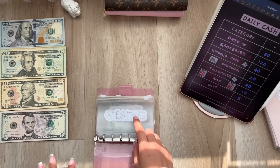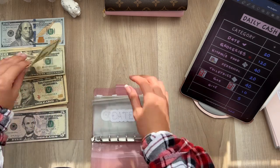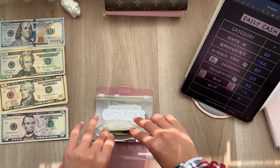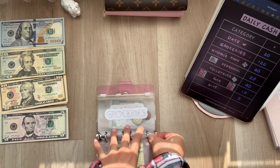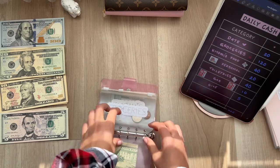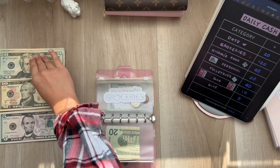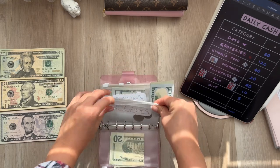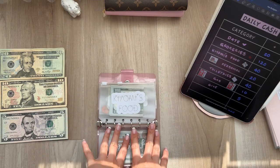Okay, so in our daily cash, I'm starting off with date, and date is getting $20 this week. And usually date is empty by the time I do my cash stuffing, because we're always looking to try new things, drinks, or just food. Most of the time our date money goes towards food. Let me fix this. So groceries is getting $120. So $120 is going into groceries. I do have some coins in some of my categories here, but that's okay. I'm just gonna take them out later.